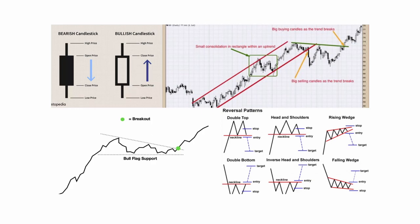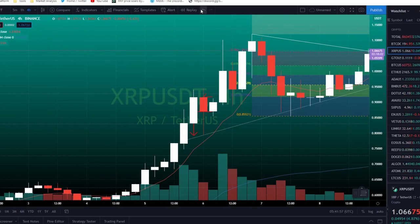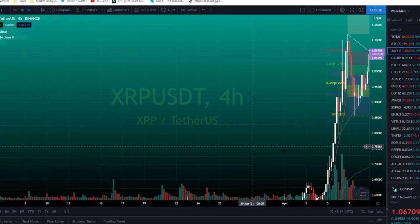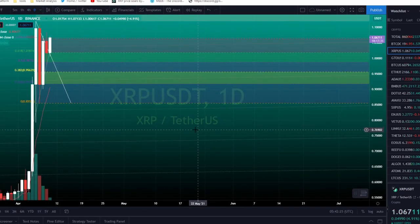So you need to learn these things. There are different time frames on each candlestick. You can switch these up, guys, whether to 4 hours or 1 hour. With a 1 hour candlestick, as you notice, there are a lot more of them. You can go to 4 hours. Notice there are a lot bigger candles, and you can go to daily candles, which are much bigger.